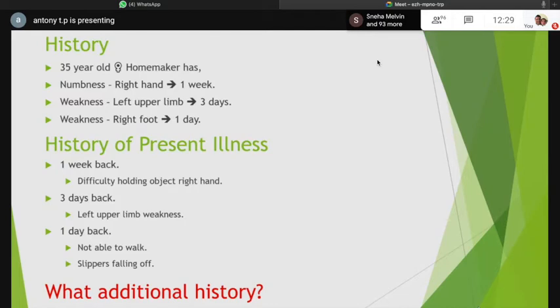Considering all the three symptoms, I consider the possibility of mononeuritis multiplex. So, what is the definition of mononeuritis multiplex? Asymmetrical, asynchronous, sensory and motor involvement of different peripheral nerves, isolated spatially at different times. A minimum of two peripheral nerves at different locations is called mononeuritis multiplex.